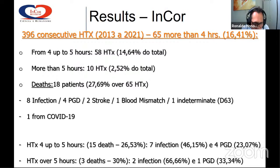It's about 4 months. We have 4 PGD, we have 2 strokes, we have, believe it or not, 1 blood mismatch, which was harvested in Minas Gerais, in a state very far away from São Paulo. And one cause was indeterminate. We lost contact with the patient and the family, and we did not know why he died. And we have one patient who died from COVID, coronavirus 2019.